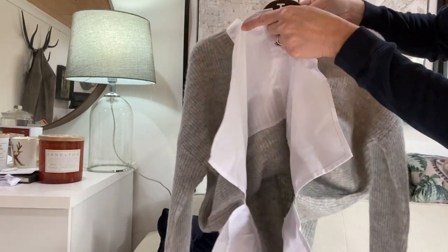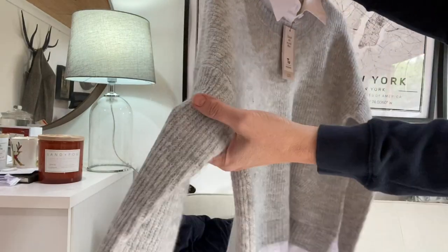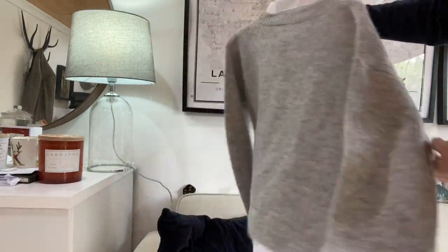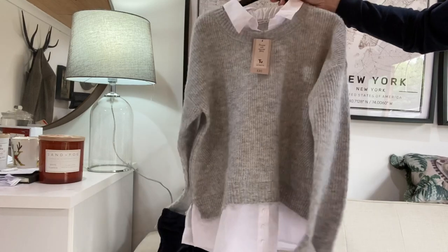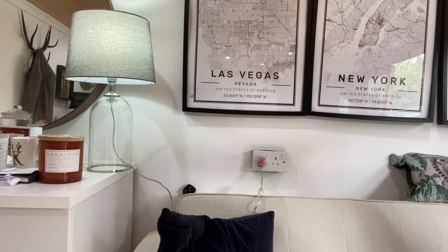Doesn't go all the way up. Really lovely and soft fabric. And for 20 quid, it says blended with recycled fibres. But that was really nice. They only seem to do it in this colour. So that's what we got. That was £20.